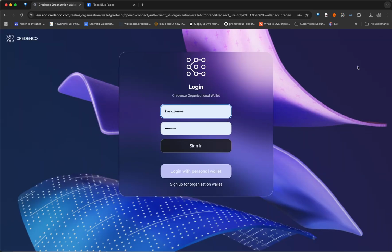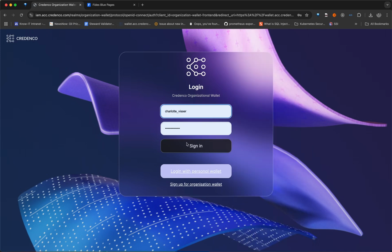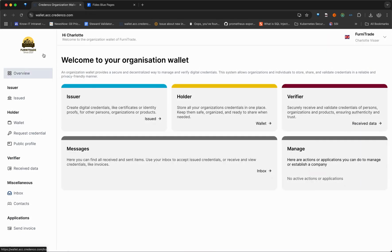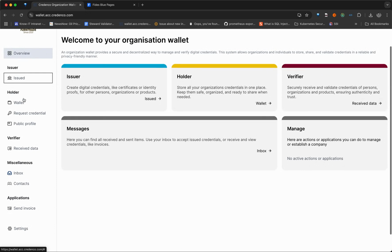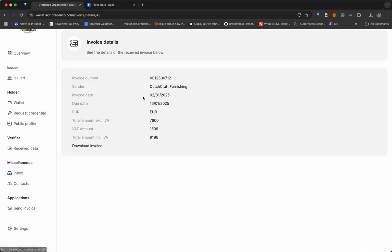I will log off and I will log in as Charlotte again. So I am now in the wallet of Charlotte from Furnitrade, and I can see my inbox, and there is my invoice that has just been sent by Dutch Craft Furnishing. And you can see the status is valid. I can open it and you will see the information about the invoice. You can even download the UBL.